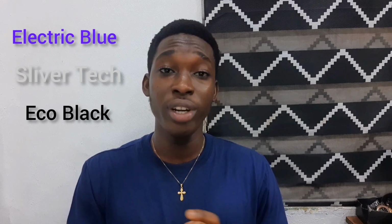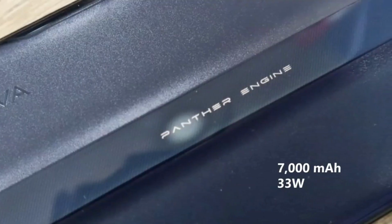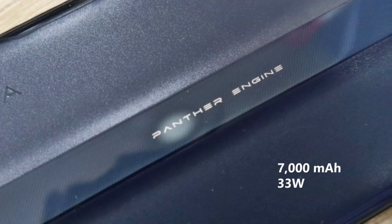The phone comes with a glass front, plastic back, and a plastic frame, and it also comes in various colors such as Electric Blue, Tech Silver, and Eco Black, but I would really prefer the Eco Black. It just looks mature. The Tecno Pova 3 will be coming with a huge battery of 7000 mAh and offering you 33 watts fast charging, which means that with just a single charge, this phone can carry you up to 2 days or even more.